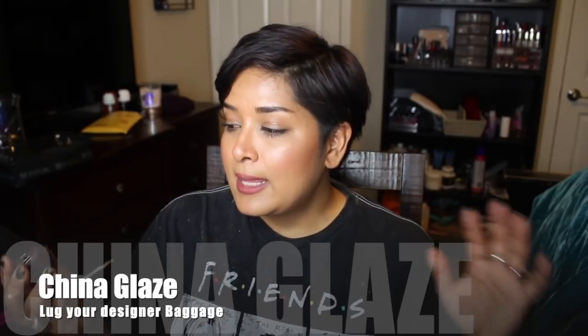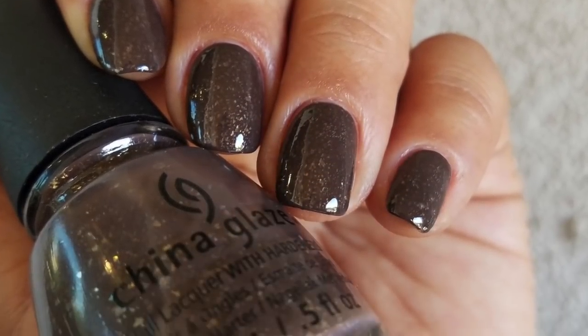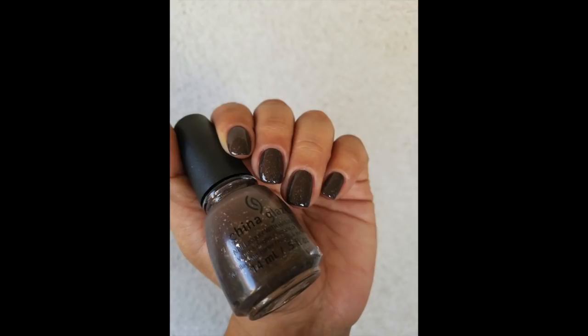The next one is Lug Your Designer Baggage. This one here has a brown but super grayed out, almost very cool toned brown base, and then it has multi-size little shards of gold metallic glitter in here. I think this is beautiful. It only takes a couple coats for full opacity. Really great formula. You can capture the little glare of the gold shards on the nails, which is really beautiful.